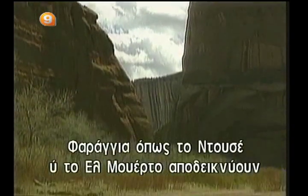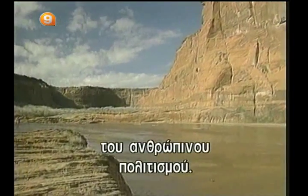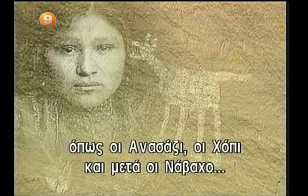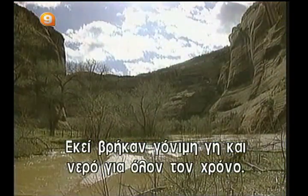Canyons like Duche or El Muerto also reveal remnants of a less distant past, that of human civilization. Indeed, for the past 2,000 years or so, Native American peoples such as the Anasazi, the Hopi, then the Navajo made these places their home. There they found fertile lands as well as a year-round source of water.